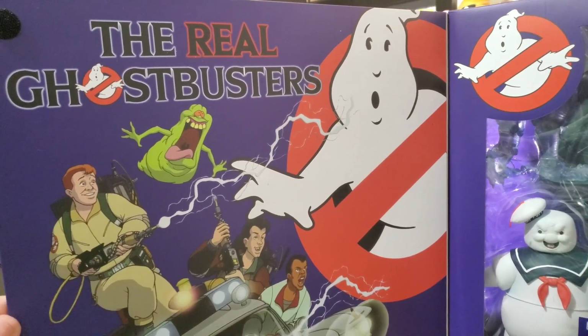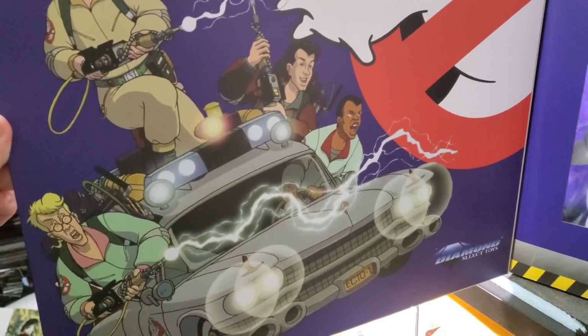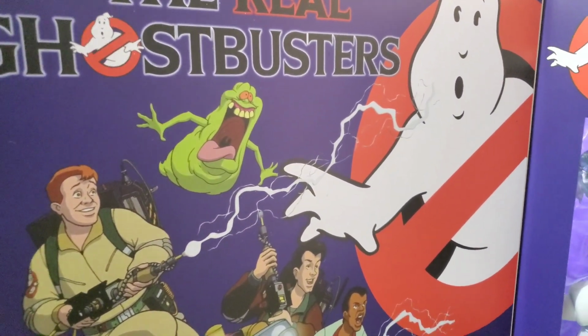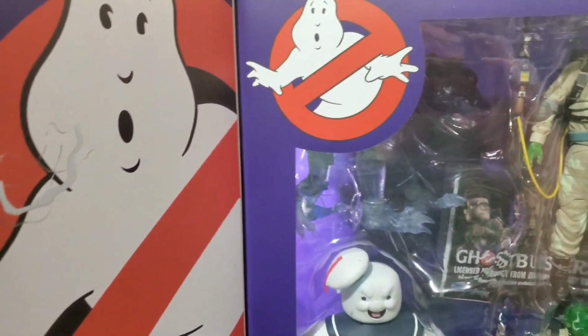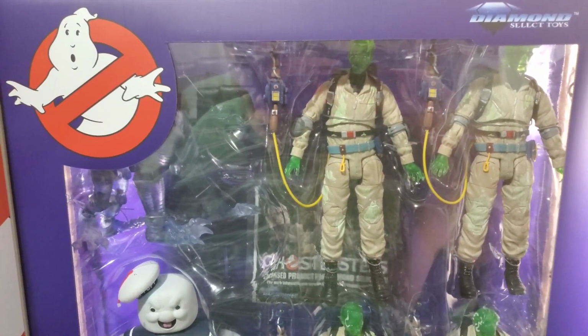This box is ginormous, but inside we get some Real Ghostbusters artwork, which is awesome. I mean, the Real Ghostbusters, I grew up with it. So to see that artwork on the box, on the front and on the inside, is awesome. And this is a box I'll probably keep because it is a San Diego Comic-Con exclusive. And these were collecting dust in some of these GameStops around me, and that was due to the price point.